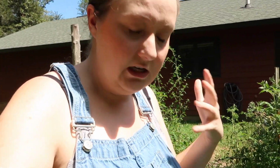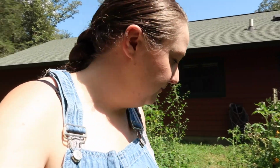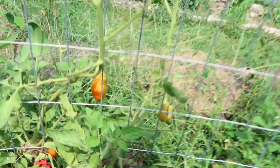My boys like to eat the cherry tomatoes, and they like to come and eat them straight from the garden, and that way they don't have to get into the garden and risk trampling plants, getting bitten by a snake, any of those things. They can just get right up here by the front and pick their cherry tomatoes. So then as we go back, the rest of this is all Romas, as you can see.